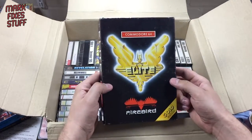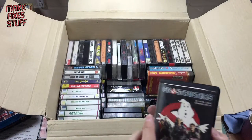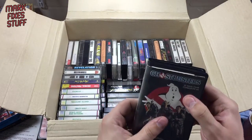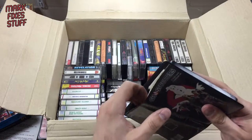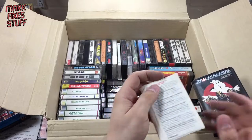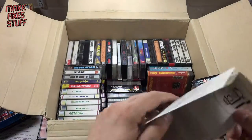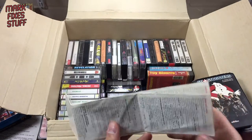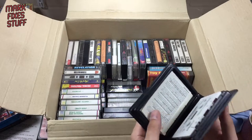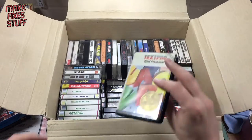Epic legendary game is epically legendary. Ghostbusters clamshell. Wow. Okay. Awesome. The Epic Ghostbusters by David Crane. And it looks like the instructions have been poked in the top. Hang on. Is that the instructions for this? Yes, it is. They have a bit of notation, as we say in the trade. Means some bugger's written all over them. But we'll live with that. Oh, I do love clams.